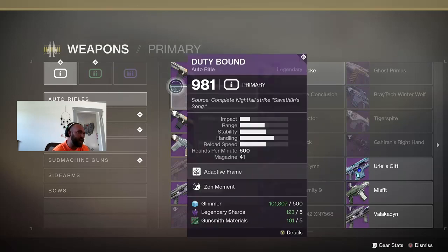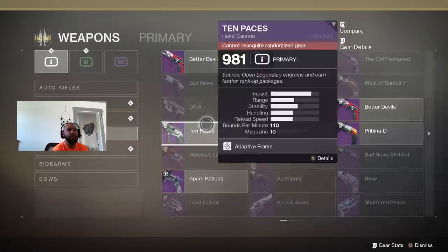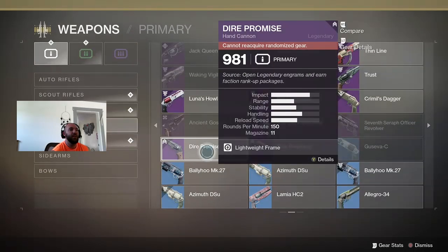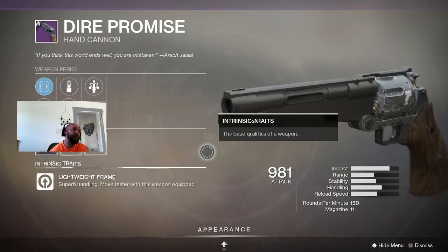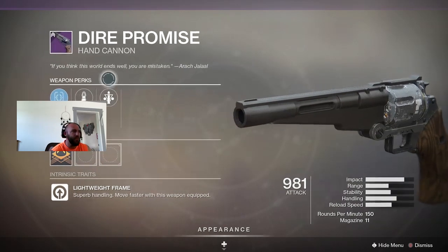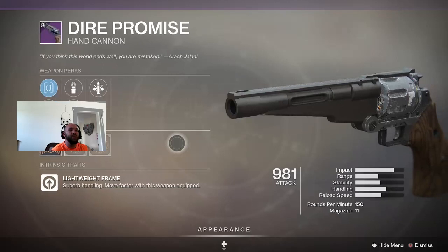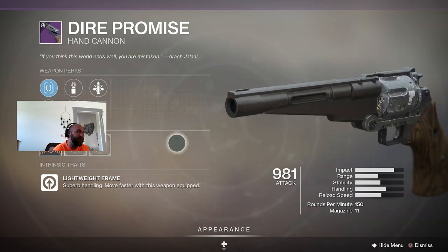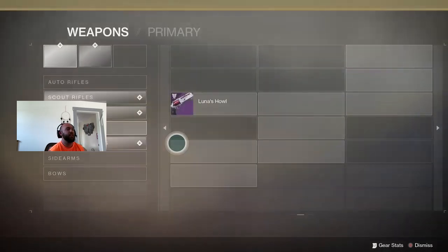Alright, that moves us on to number 9. Number 9 is a hand cannon. We talked about this hand cannon last week, I believe, yeah, because it was still up here. Last week it was top 10. This week it is number 9 at a 2.22%. So here is the Dire Promise, if you guys haven't seen it. I have not used it, so I don't know how nice it is, but apparently it's kicking butt, man. I mean, it was 10 last week, now it's 9. Pretty nice hand cannon right there.